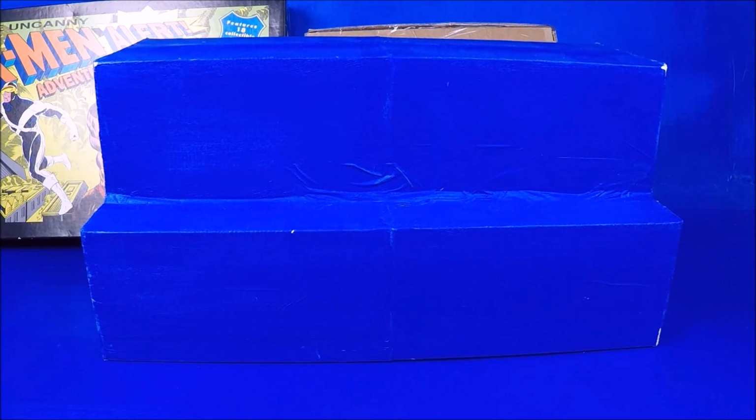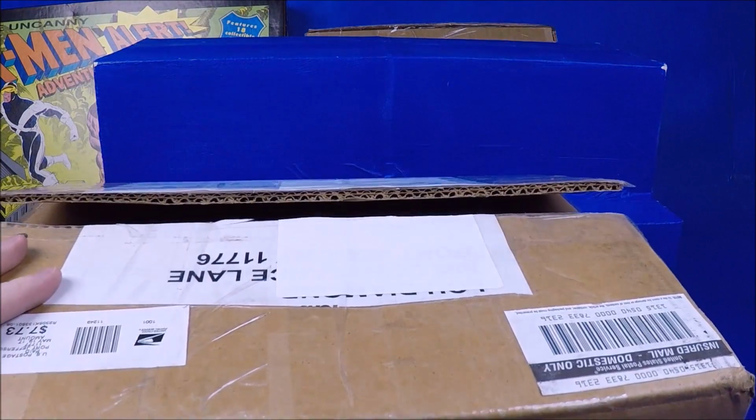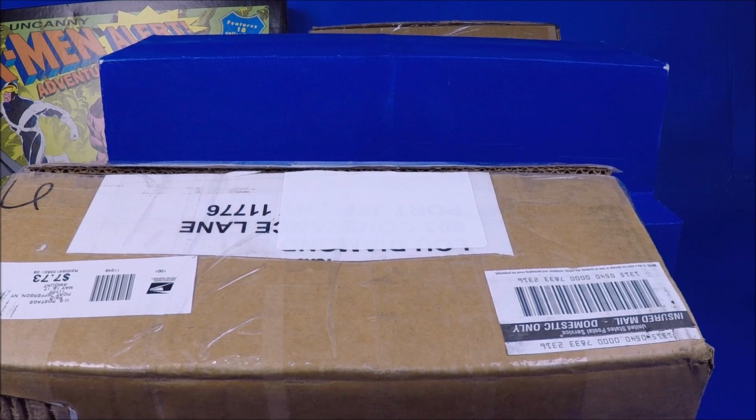Next we have this box of comics I got right here. This was a Facebook deal. It was a box of Silver Age, or mostly Silver Age, maybe some gold and some bronze mixed in.